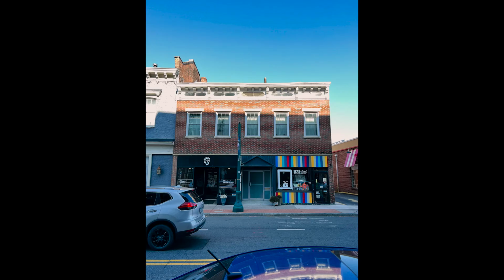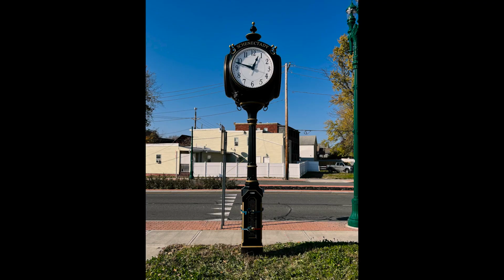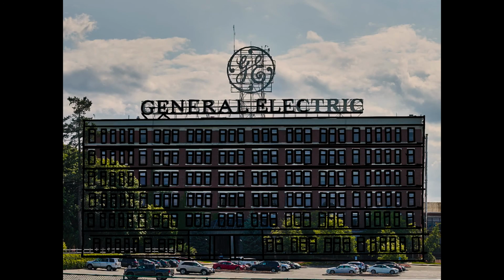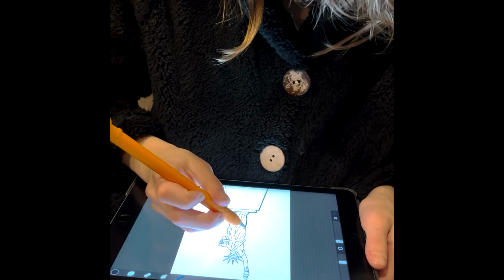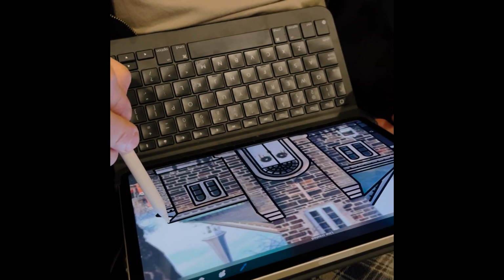Tate and I drove around the city the next day, taking photographs from a list of Schenectady buildings and landmarks we wanted to include. I drew the GE building. It has so many windows. I also did Lady Liberty and the Bear and Bird building. My mom and I did Bittersweet Candy and Orion's together.